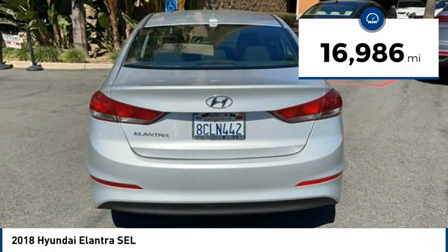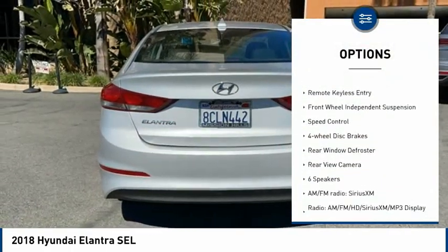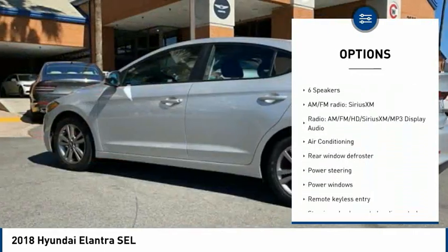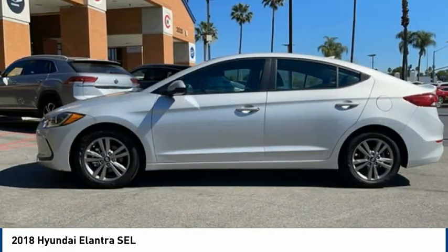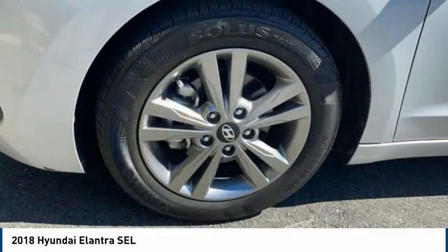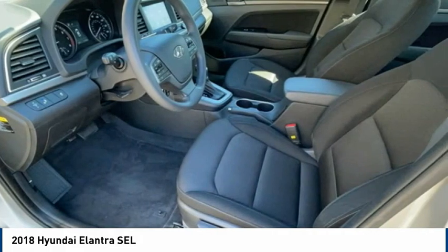Here are some of this vehicle's great options: electronic stability control, alloy wheels, brake assist, traction control, remote keyless entry, front wheel independent suspension, speed control, four-wheel disc brakes, rear window defroster, rear view camera. Searching for a dependable vehicle that looks great too? You found it, so stop in today.